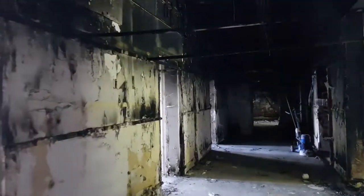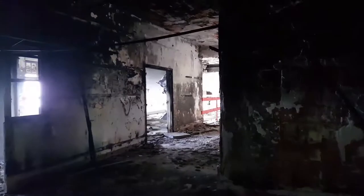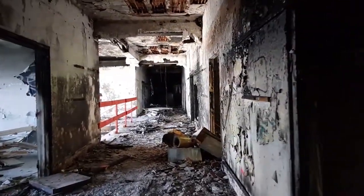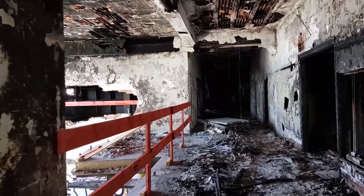I can't tell if this place just burned because of some malfunction of the machinery or the stuff, or if it's just the process of cleaning this place from the chemicals and all of that that does that to the place. It's insane. It's insane.